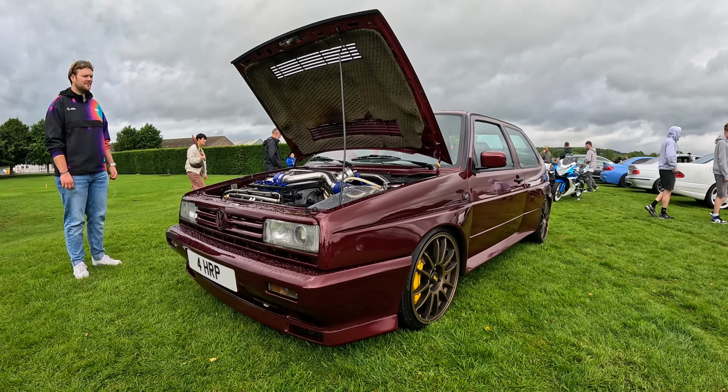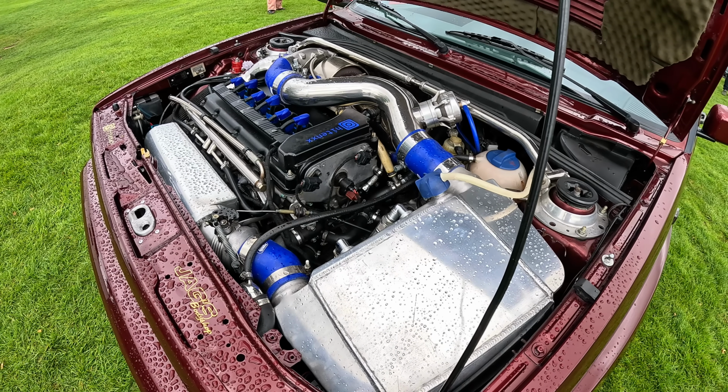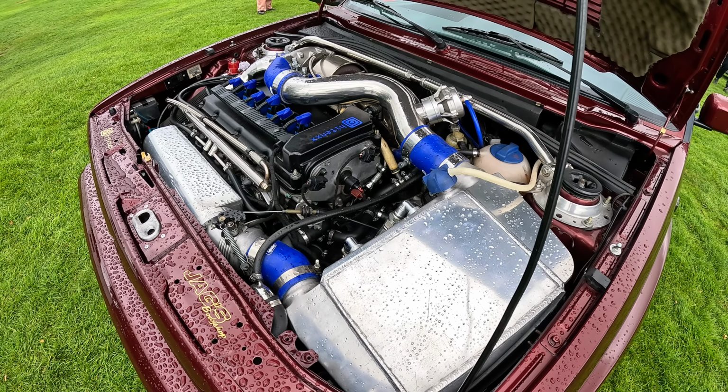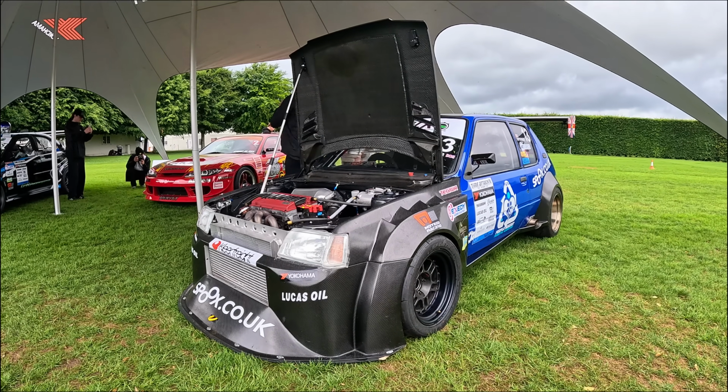Not sure if this is a real Mark II Golf Rally, but it is left-hand drive. Either way, it's now running a VR6 turbo lump. And check this out, probably the craziest Peugeot 205 I've ever seen.